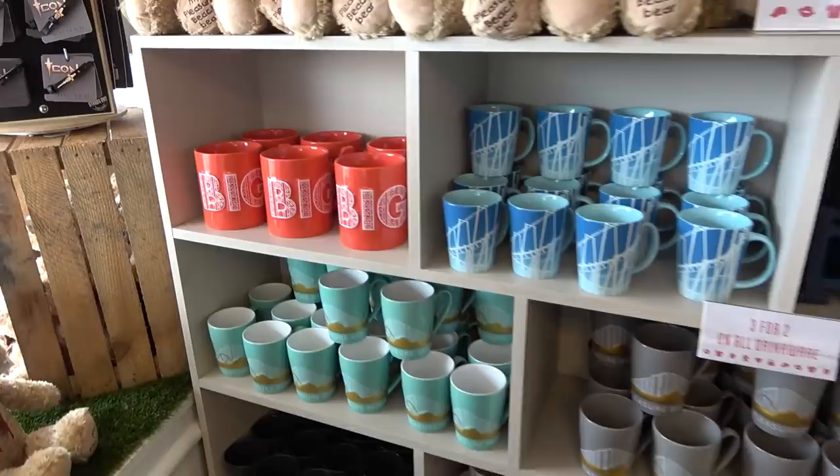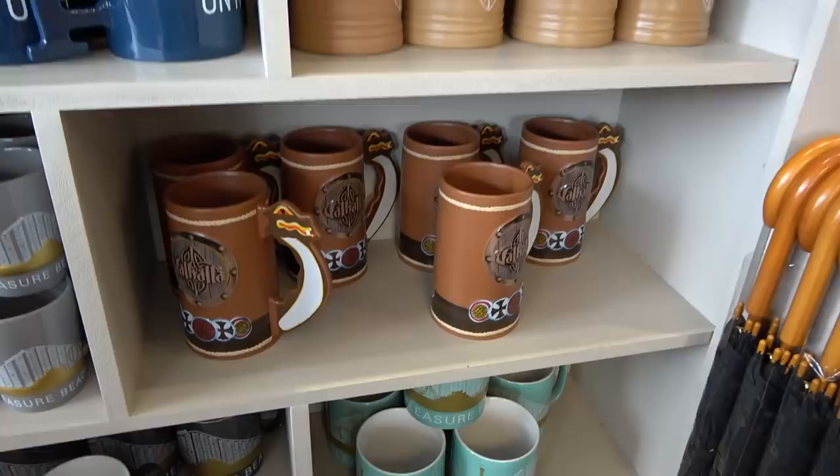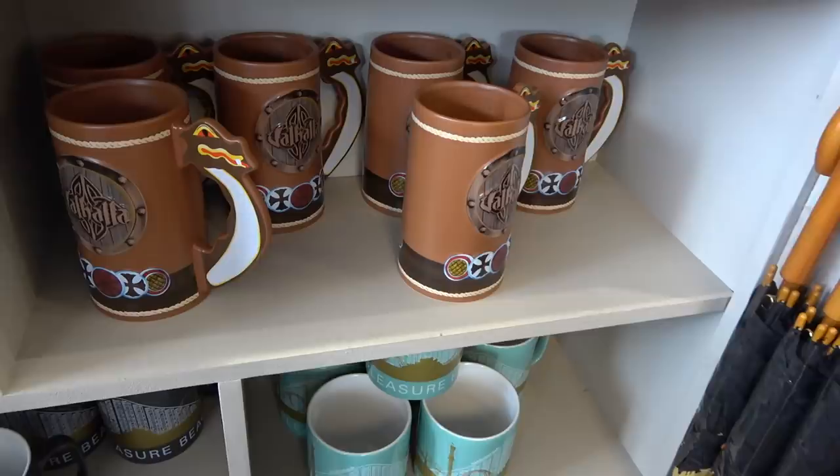All your different mugs, like I say, because Pleasure Beach season started back in February this year, we've already had multiple visits here and filmed a couple of videos, but Pleasure Beach were actually kind enough to send me some merchandise a couple of months back, and I did a video all about it. One of the things they sent me was this big Valhalla tankard, and I absolutely love that. It's probably my favorite piece of merch they've ever released here at Pleasure Beach, and that is fantastic.